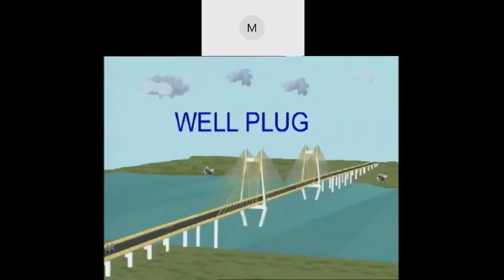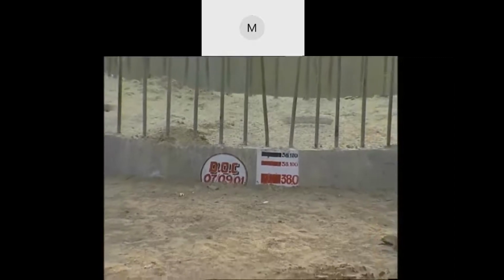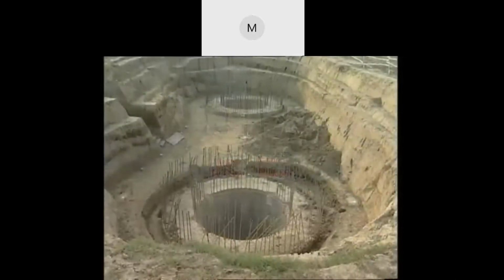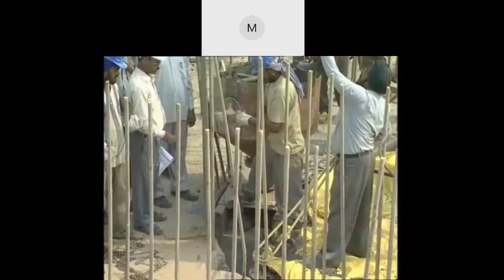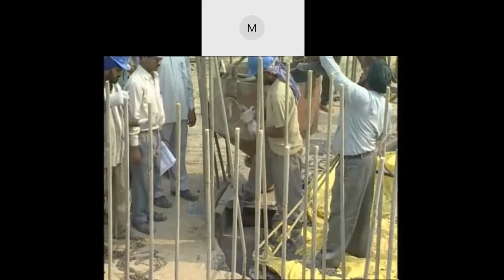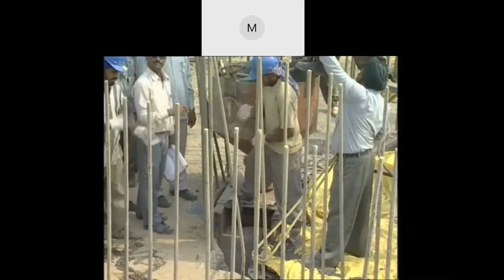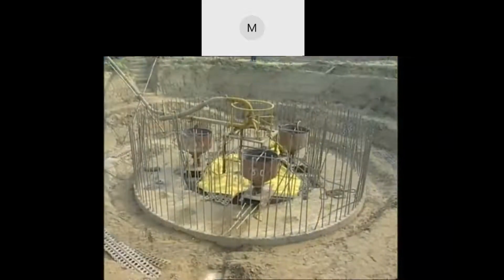Well plug. When the well reaches the founding level, grabbing operations are discontinued and the well is made ready for plugging. Confirmatory bores are taken to study the soil parameters. Concreting of bottom plug is carried out by Tremie arrangement.